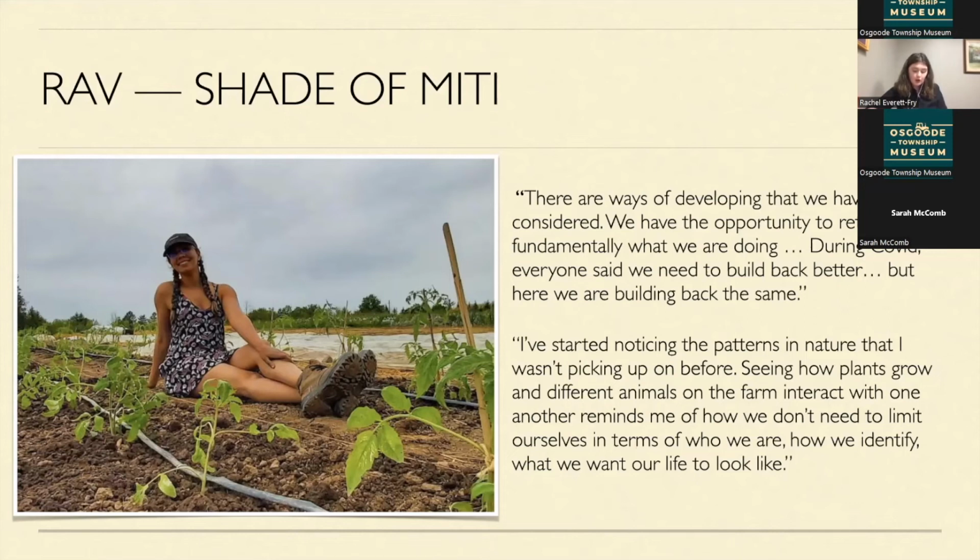She also explains that in the process of thinking through identity and her farming practice, she has started to notice the patterns in nature that she wasn't picking up on before. Seeing how plants grow and different animals on the farm interact with one another reminds her of how we don't need to limit ourselves in terms of who we are, how we identify, or what we want our life to look like. For humans, it is so easy to fall back on convention for ease of understanding, but the non-human world isn't like that.